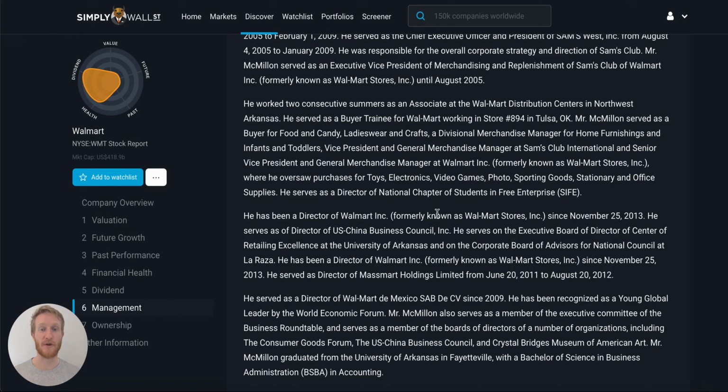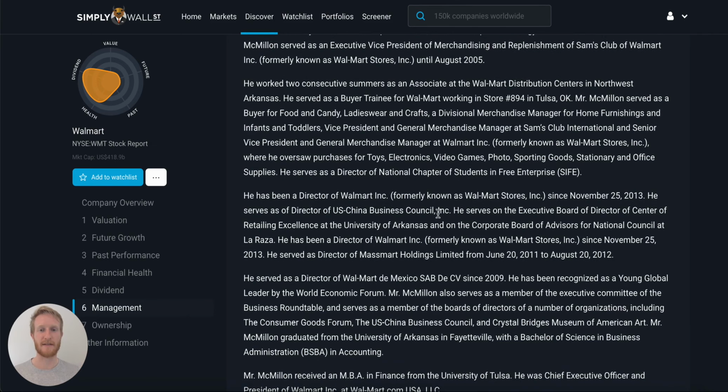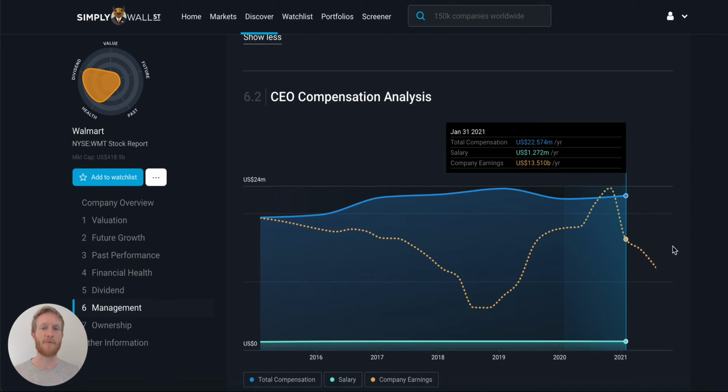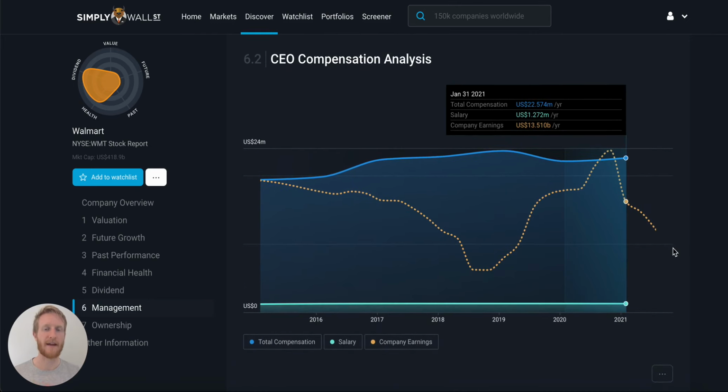So it's good to know what their experience is, where they have expertise or not. So yeah, this is an interesting part to read. And this next part I look at is basically showing me whether he is compensated in alignment with shareholders or not. So, if the underlying company performance is good, and he's compensated accordingly, or if he's compensated very generously regardless of company performance.